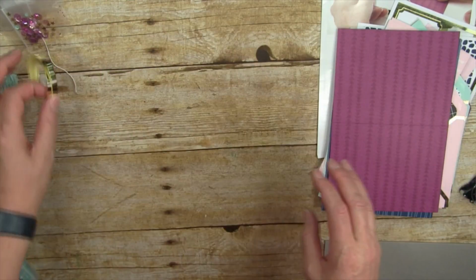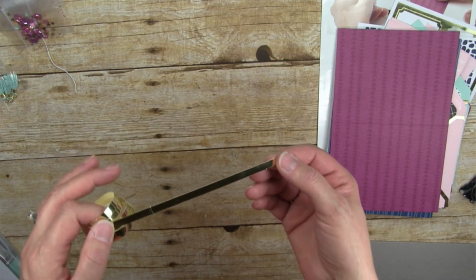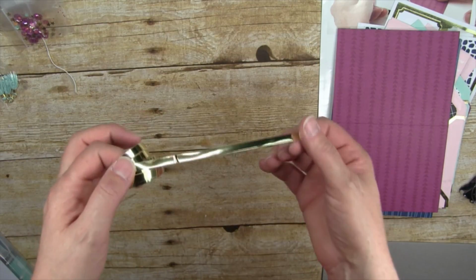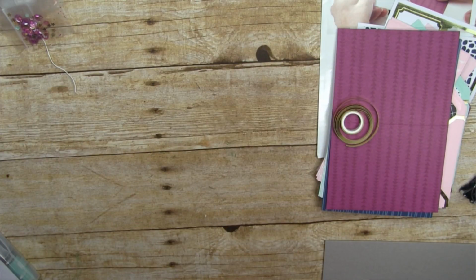But here's the good stuff. We have a gold foil tape. I want to call it washi tape, but it's not washi tape because it's gold foil. I wish we would come out with those. This is fun. And that's sticky. It was so nice, so easy to work with. Once I did it, I was like, oh, I want more of this.